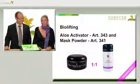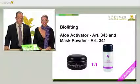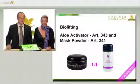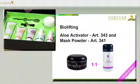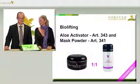Yes, exactly. And now for the moment you've all been waiting for. Forever Biolifting is an absolute highlight and an advanced skincare product. The combined products Forever Aloe Activator, article number 343, and the mask powder, article number 341, are mixed in a 1-to-1 ratio, which gives you a firming face mask with a real lifting effect, and I promise you incredible results.